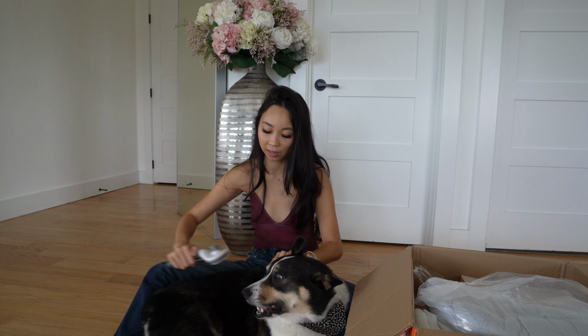So I got this comb. It's like a deshedding tool kind of a thing for pets. My dog sheds so much, you guys. I kid you not, it's not okay. Come here. It just comes out like, oh, he's scratching. He likes it. You guys see that? He likes it. Good. Gosh, this is kind of funny, not gonna lie.